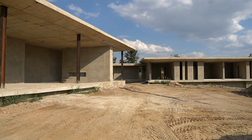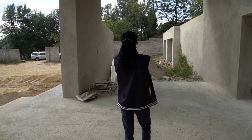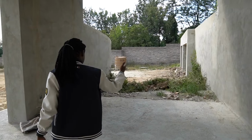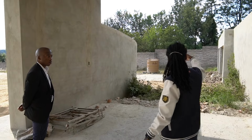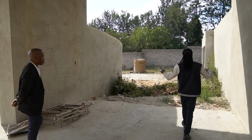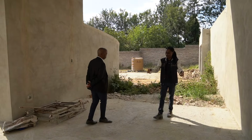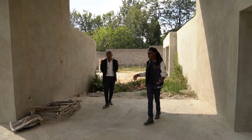Our main entrance is actually going to be from this side, where just after you enter, you go to the garage. You've got your triple garage, so you can park three cars. Then from the garage, you come through this entrance. That's where the main entrance is going to be. From the main entrance, you'll be landing in the dining area. This is the dining area.